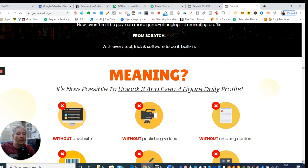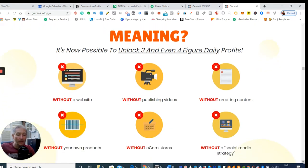Alternatively, what's good about this as well is that you will not need a website. You won't need to publish videos or create content, although you can put a video onto the email editor and it shows you how to do all that, guys. Super easy. It's literally drag and drop. I was shocked when I saw how easy it is. It's literally just point and click.